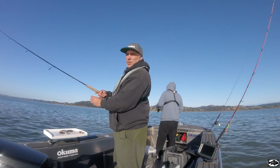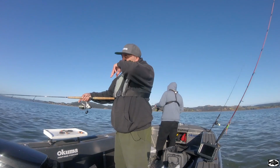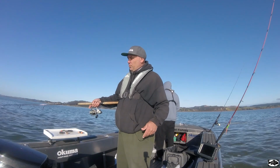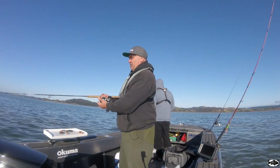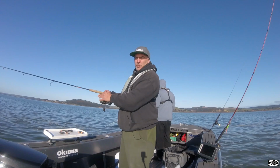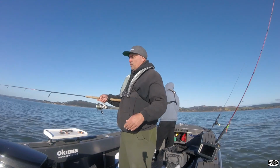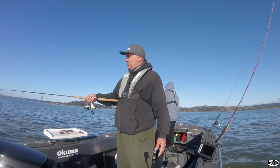So it's not like we've moved off to somewhere else. With using bait, obviously we've got a little bit of scent there, unlike soft baiting, unless you've got the Gulp or one that you squeeze the juice on. So we've got a little bit of movement with the bait going along the bottom, as well as the scent of the bait. We'll see if that makes a difference.